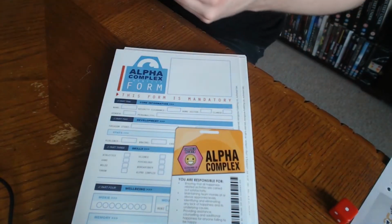So we have cards for a happiness officer. You are responsible for ensuring that all happiness-related activities are carried out satisfactorily. You're maintaining team morale at or above approved levels, etc. So this was something that was included in most of the other versions of Paranoia, where each character would have a different thing they were in charge of. I always remember that you were supposed to pick the most miserable person to be the happiness officer, the least loyal person to be the security officer, etc. Yeah. For added giggles, we have the combat officer with a bang.